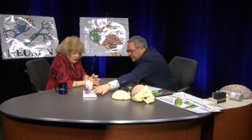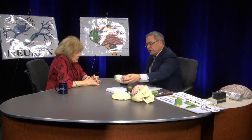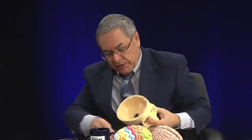Let's begin with some things about the human brain itself. The human brain in a fully grown adult weighs about 3 pounds. It has the consistency of, some people would say, Jell-O or a ripe avocado. So it's very, very soft. And that's one of the problems. The skull and the cranium that cover the brain, as you can see by looking at this model, almost looks like a cantaloupe. It's very hard.